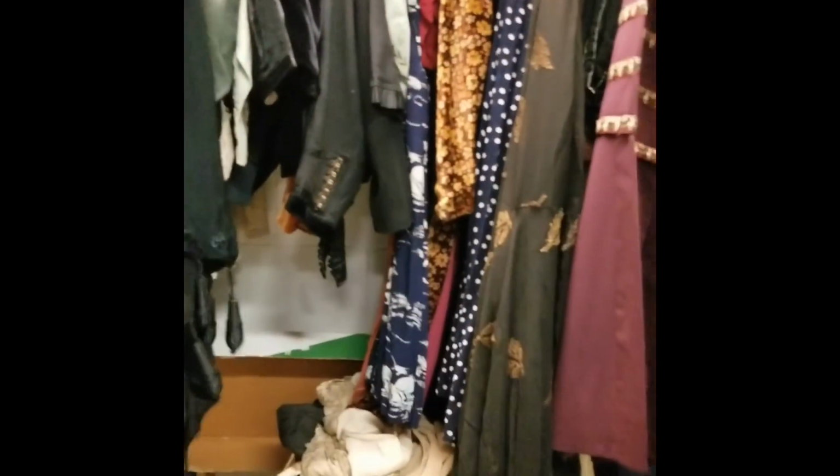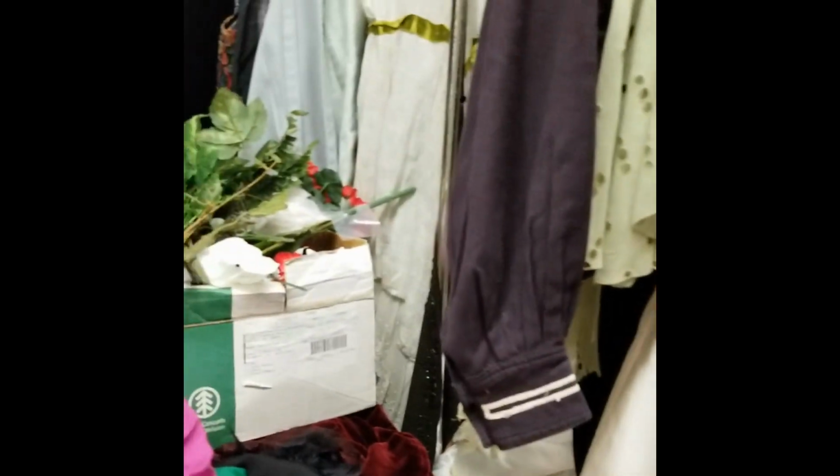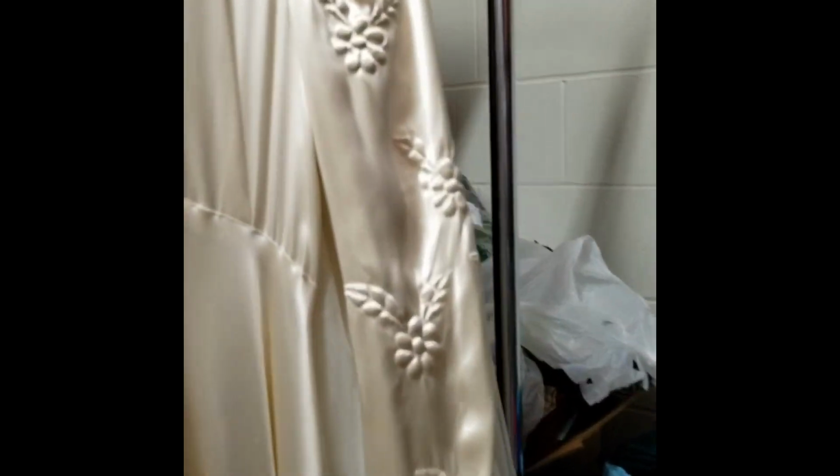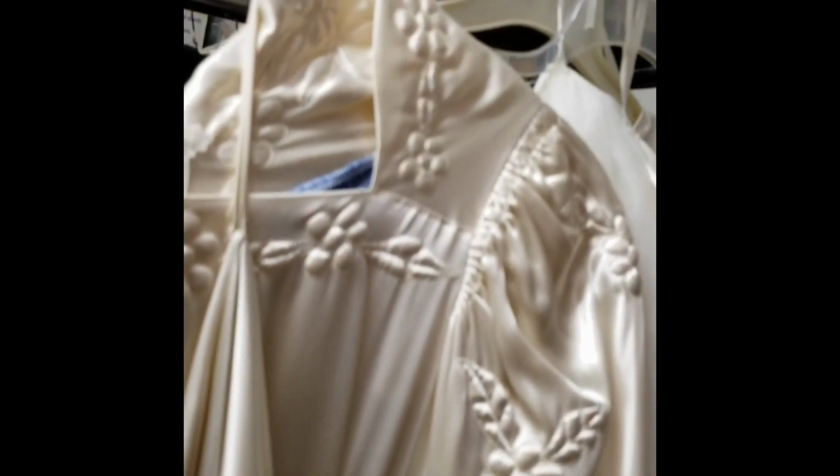We cleaned out a lot of this stuff because a lot of it was so fragile and so tiny that it really couldn't be worn on stage. We ended up filling up 12 plastic bins full of that stuff and trying to find somebody that we can donate it to, a museum or something that can do restoring. Here is a beautiful wedding dress from the 1930s with some just amazing detail in incredible condition. I'm not sure when we'll use it, but we can't bear to part with it. There's another one that's just beautiful.